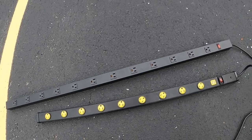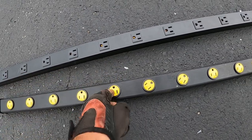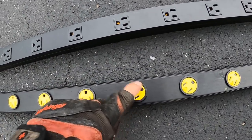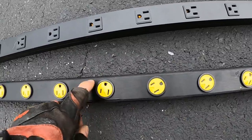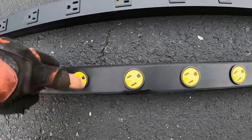I have one at home that I use. It's got these little yellow deals that swivel and cover up. So like it's good for pet hair and stuff. If you're not using them, you can close them.